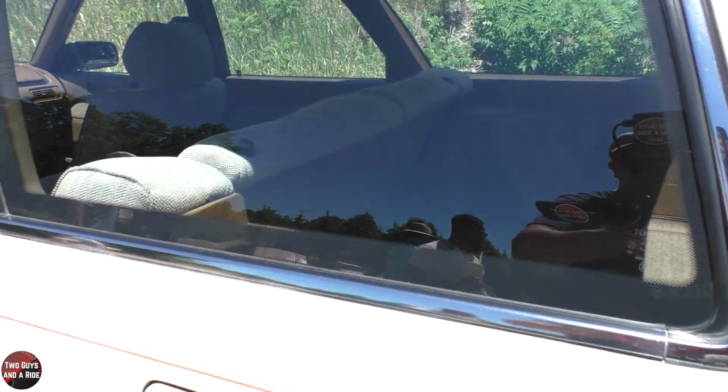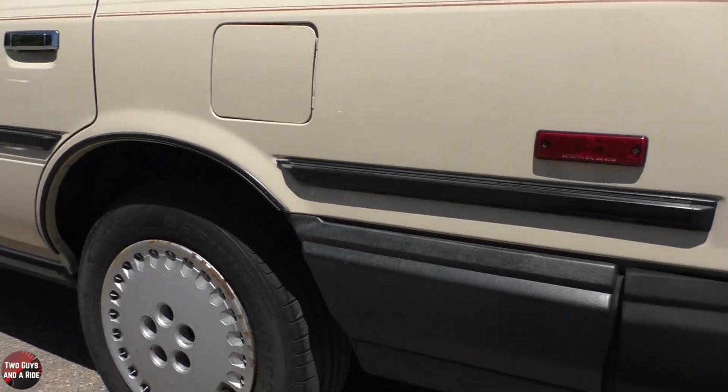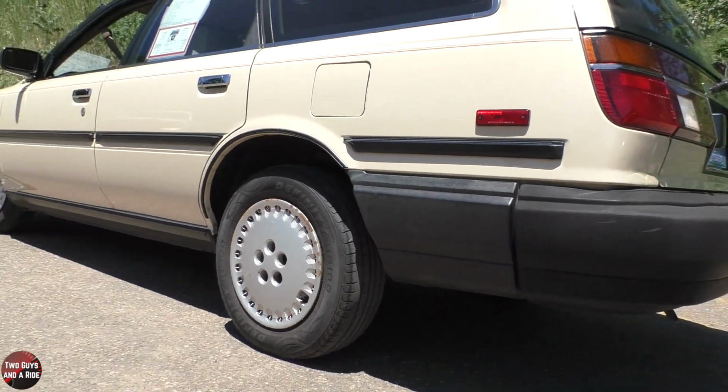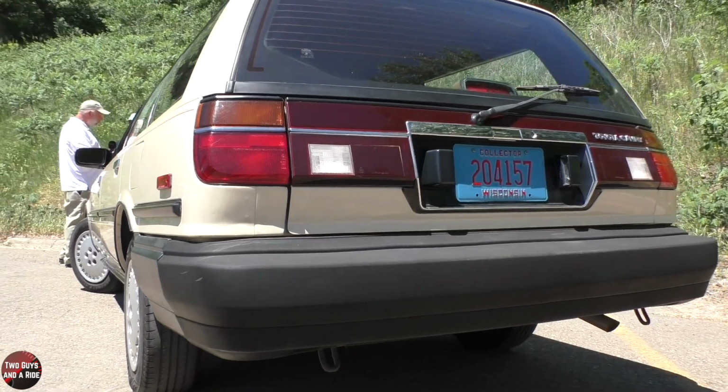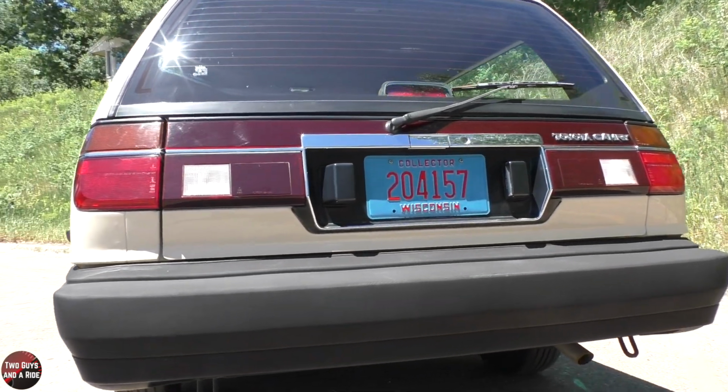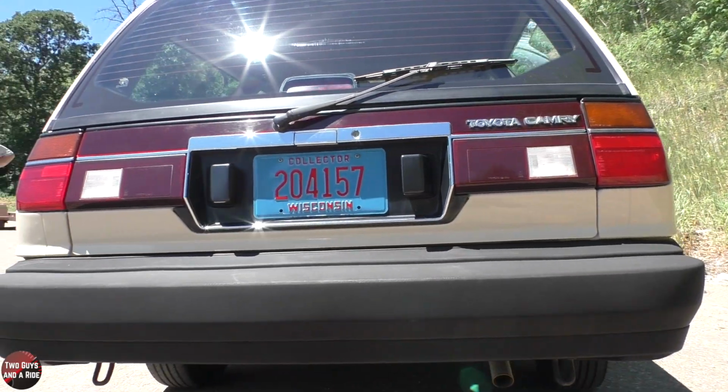Exactly. You see no fade on the paint when you go down by the top of the doors, where you would see it if it was parked out in the sun, even here in Minnesota. You would see some paint fade at that year. For a 1987, that is just nuts.